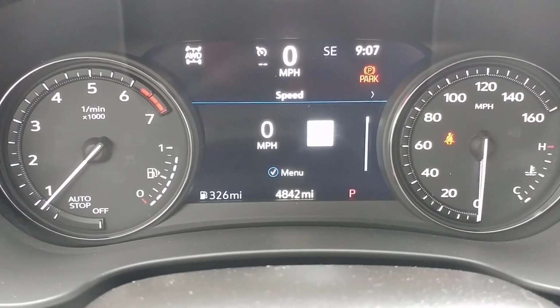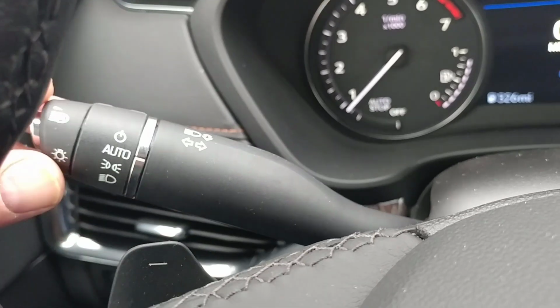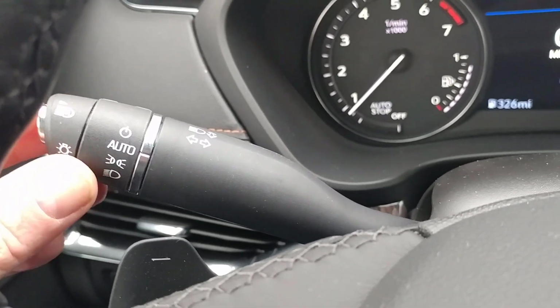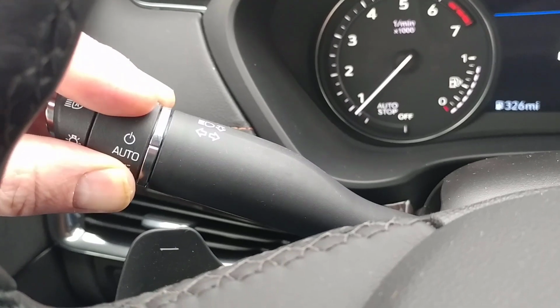So, all right, let's look at this instrument cluster. Wait, I skipped. I'm sorry. Signal turns right here, and then you can see the lighting. So up and down for signal turns, you can see lighting. Pushing this over here puts the high beams on automatic. And then this puts the lights on auto, which is what they're on now.